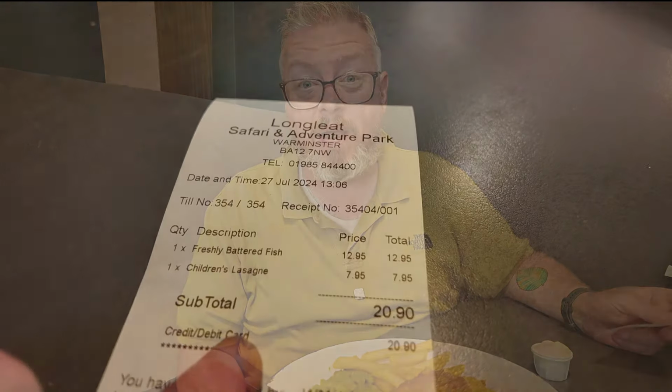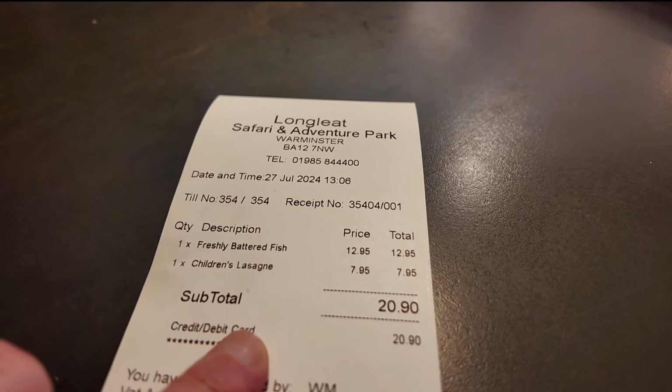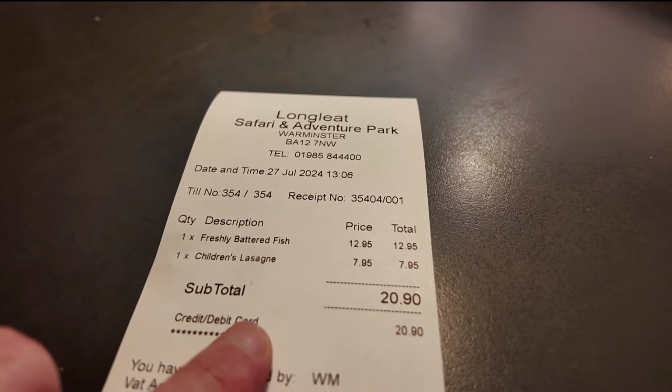I'm unimpressed. And do you know what? £20.90. Is that a lot of money in this day and age for eating out? Maybe not. Do you still want to get value for that money? Absolutely. Do you want food that tastes good? Yes. Do you want to sit in an environment that's clean? Yes. Do you want your cutlery to be clean? Ideally, yes. What a letdown. Still, at least the animals are good.